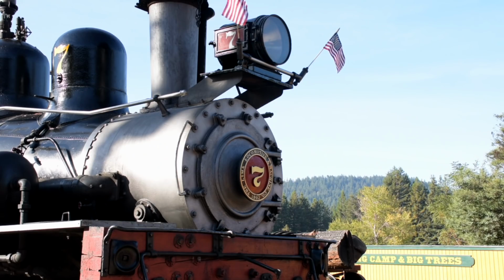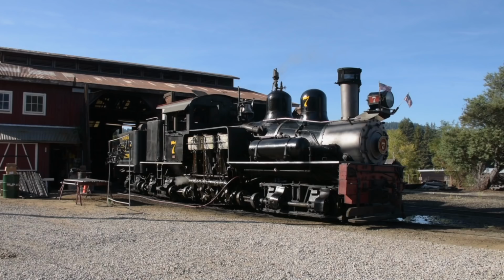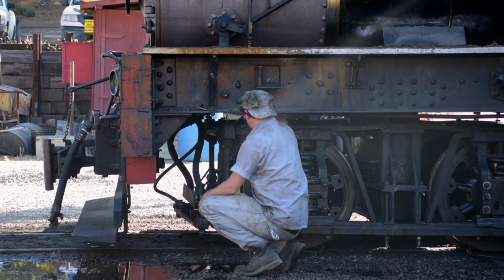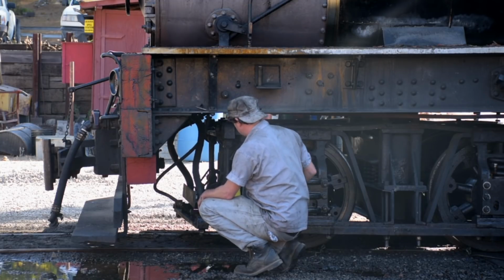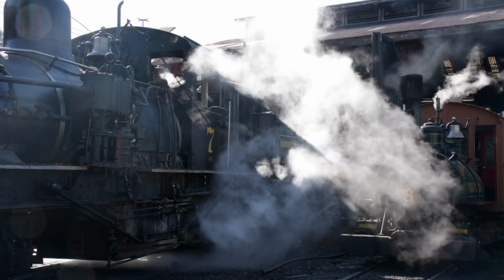It's October 1st, 2017, which means it's time once again for Roaring Camp Railroad's annual Harvest Fair and Steam Festival. It's 9:30 in the morning, and steam is already rising above the Roaring Camp Railroad's engine house as the crew readies all four of Roaring Camp's narrow-gauge steam locomotives for the day's event.